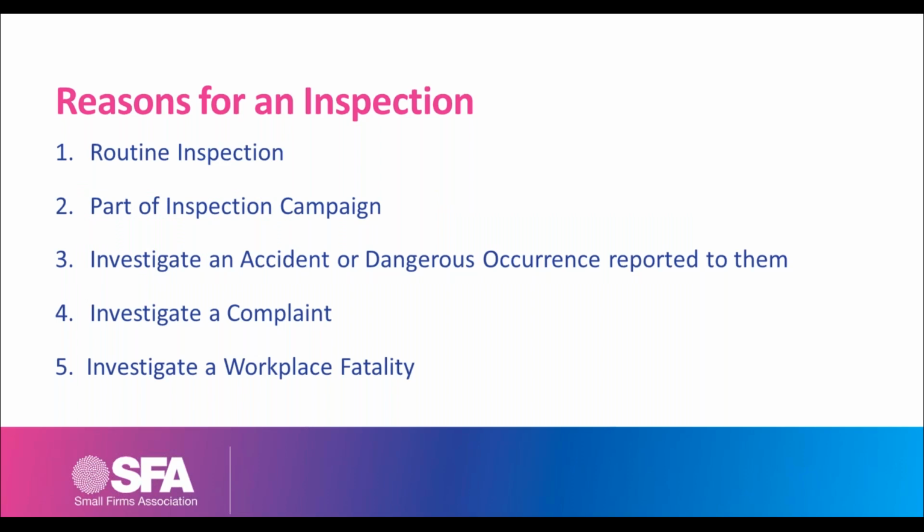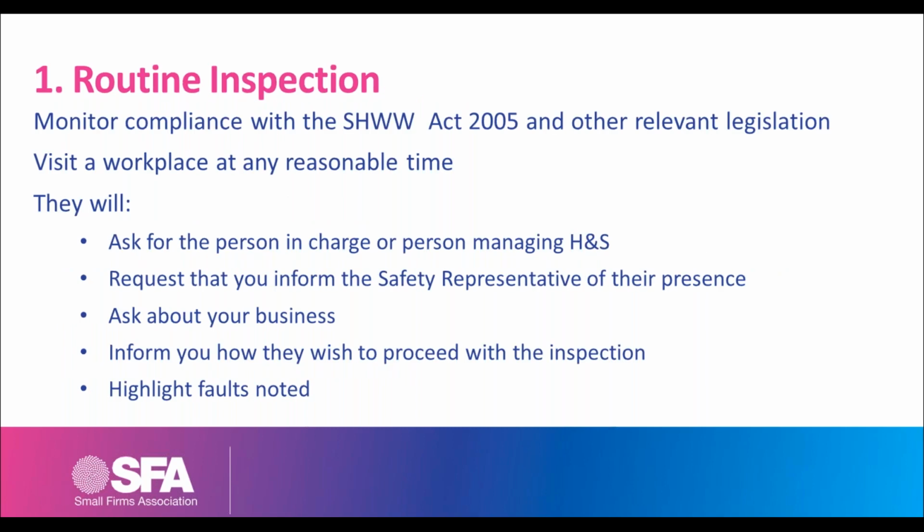Firstly, it's a routine inspection. Secondly, it can be part of an inspection campaign. Thirdly, it could be an investigation, as I said, of an accident or a dangerous occurrence that's been reported. It could be to investigate a complaint, and that could be a complaint made by an employee or a member of the public. And it could be to investigate a workplace fatality. So they're the reasons for an inspection. I'll go through each of these in detail.